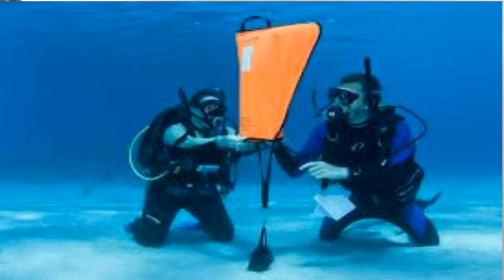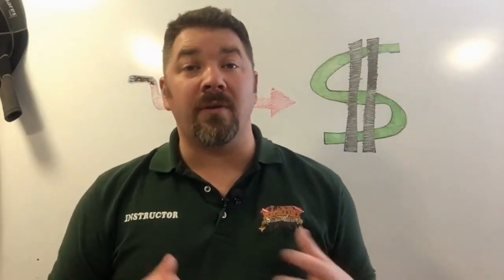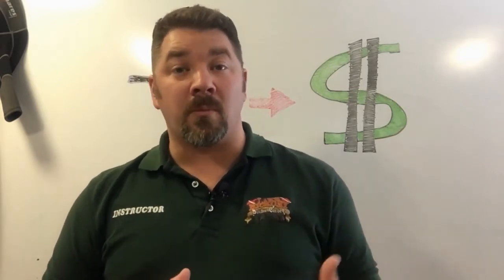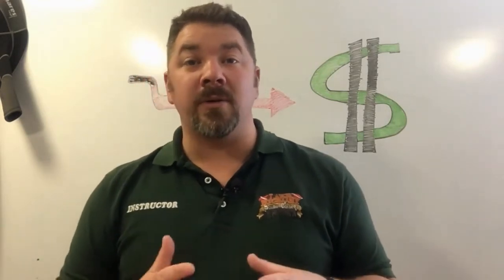Now, the next two that we're going to talk about kind of go hand in hand. We're going to talk a little bit about search and recovery diving and salvage work. This is something we do both here. We do search and recovery and a lot of underwater salvage work. As far as the salvaging goes, sometimes you may need to spend the money to go to a local commercial school, get the proper skills, training, and equipment to be able to do it safely.